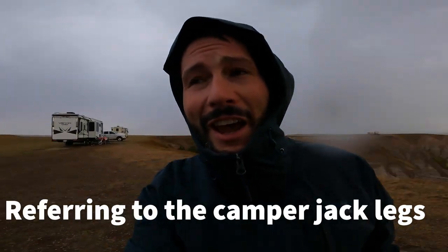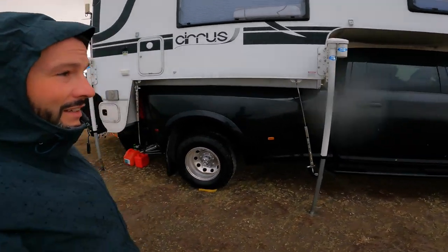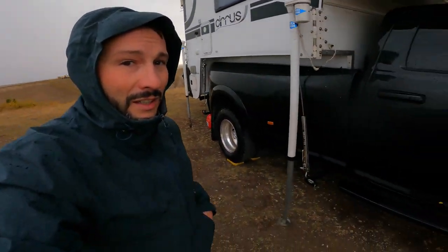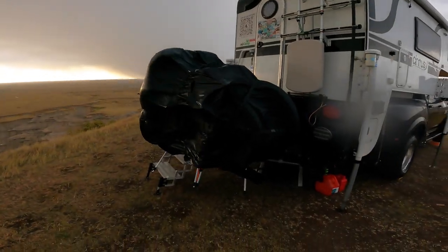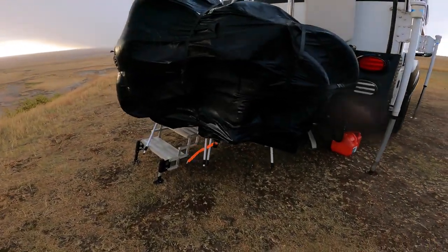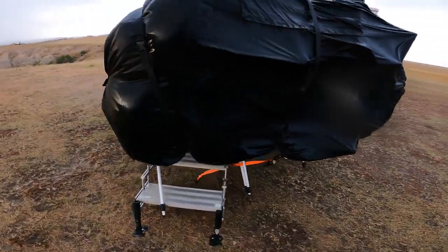So we put the legs down. That makes a huge difference. It makes it much more stable. But it's windy out here. I think I'm just gonna leave this for now.